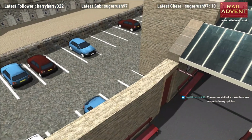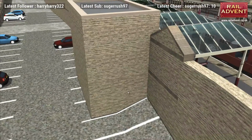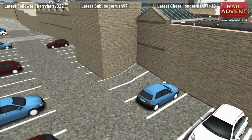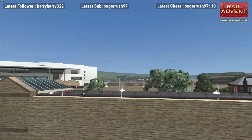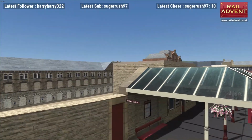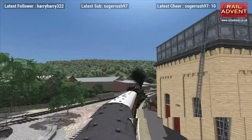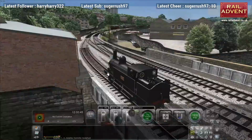because on the platform side there, you've got the door, which is fair enough, but if you have a look at what's behind the door, it's just nothing. It just drops straight into the car park. So it's not something major. You're not really going to notice it, but it's just little bits like that I want to try and patch up. Right, shall we have another go?